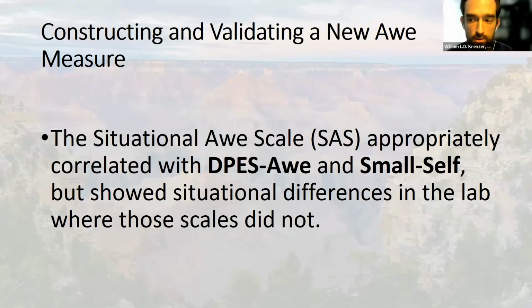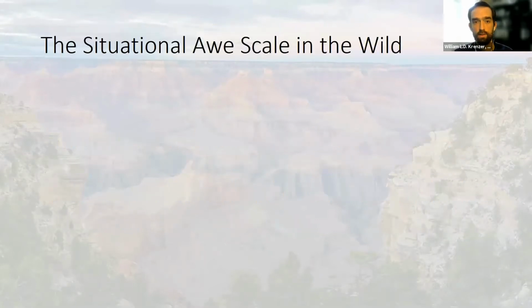And this led us to want to try to see, how else could we do this? So we decided we wanted to take the SAS out into the wild, right? So we took the Situational Awe Scale into the wild. And what we did is we teamed up with some great researchers at the Museum of Science and Industry in Chicago. And we decided that we were going to measure individuals' awe while they were experiencing a couple different areas in the museum. So we tested people in 3 different areas.